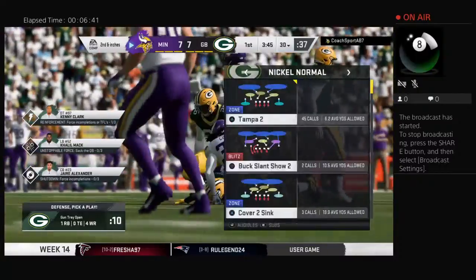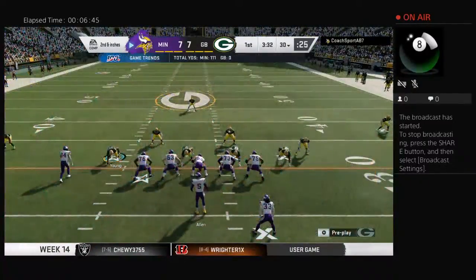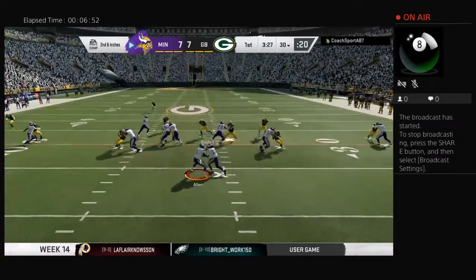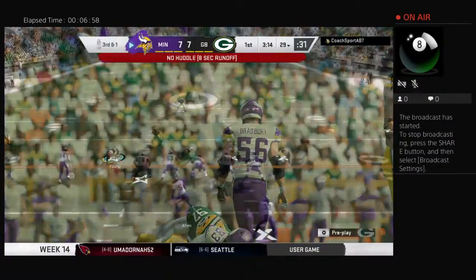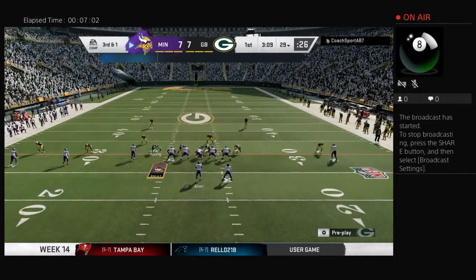This running game's so important for them, and they know that. It helped lead them to a victory last week when he was over 100 yards. Let's face it, it's their identity. And that's what they want to play to. They want to be that team that runs the ball really well each and every week. And right now, we're seeing a pretty good pattern of that happening. No gain on the play, and now they're faced with a 3rd and 1.